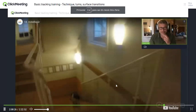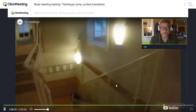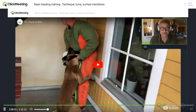And then at the end, two things. So if you have a biting dog, that should be able to track and bite or attack people in the track, like for example in this training session.